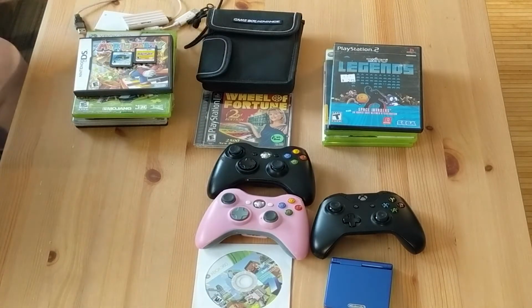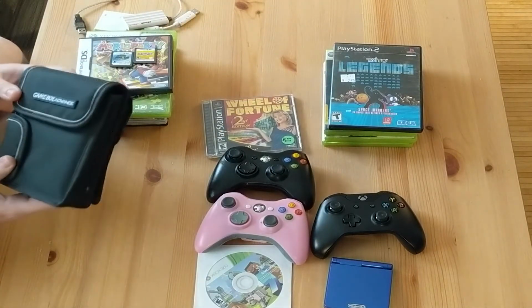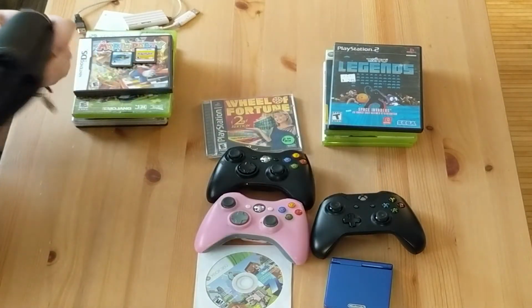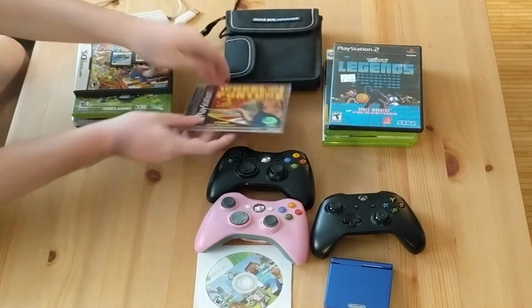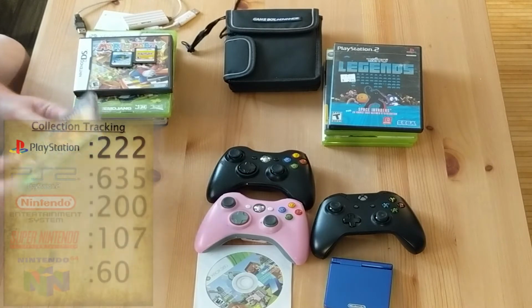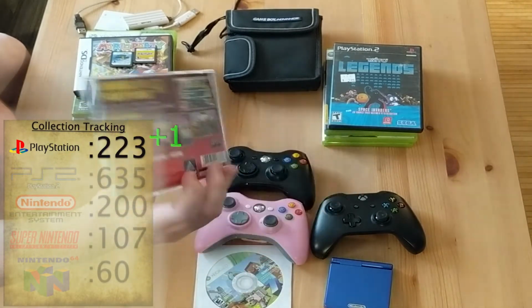Let's see, what else we got here? We got another garage sale that I was probably late to because they only had this case for $2. Went ahead and bought it because it's kind of a nice GBA case. I don't have too much luck with cases, but figured it was probably good. And they did have Wheel of Fortune 2nd Edition for $1, and that is for the collection.